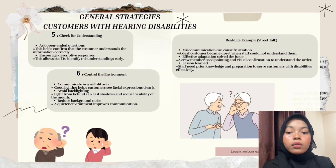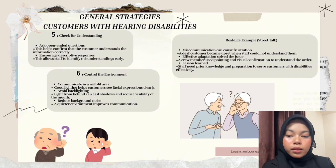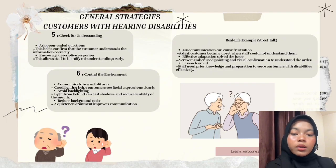Not only that, the other strategy to serve customers with hearing disabilities is check for understanding. You need to ask open-ended questions. This helps confirm that the customer understands the information clearly. The second one is encourage descriptive responses. This allows staff to identify misunderstanding early.